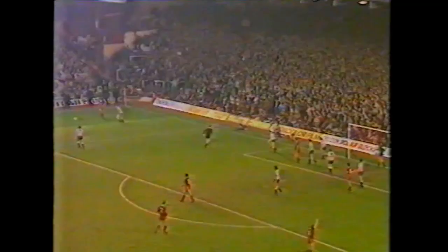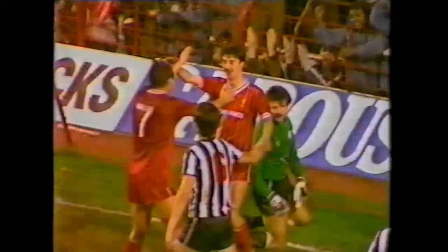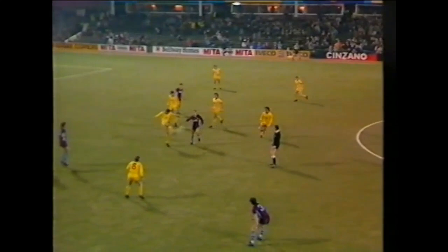Short corner is taken. Souness. Johnston. Oh, and Robinson's in there, and Rush is in there, and in goes number 4. Newcastle taken apart now. There's Gary Shaw. And here's Ian Rush, another chance for him. Williams couldn't get to him, and that's 1-1.